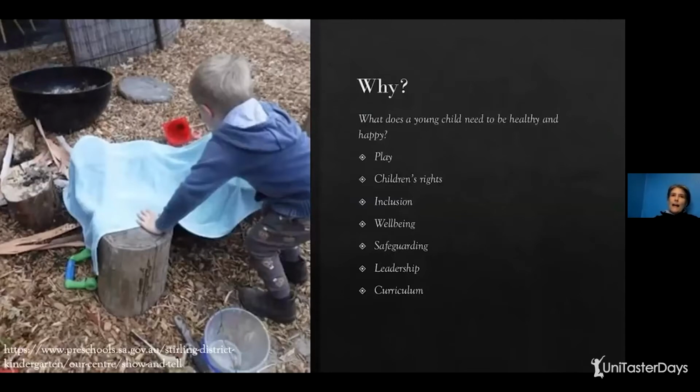I often start from the point of view of thinking about what a child needs to be happy and healthy, because you'll probably find that is the focus of many early childhood courses. They're really focusing in on how we support children and their families in early childhood. Now, different courses will have a different focus. For example, the course I teach on looks at 0 to 7. Others might focus in on 0 to 8. Others might focus in on other periods within early childhood.